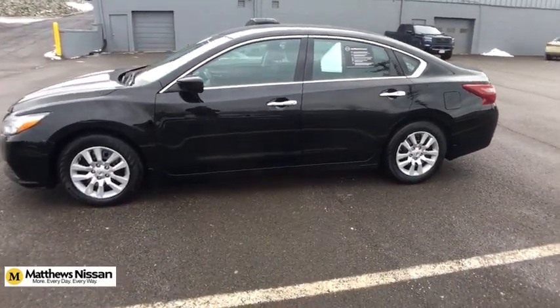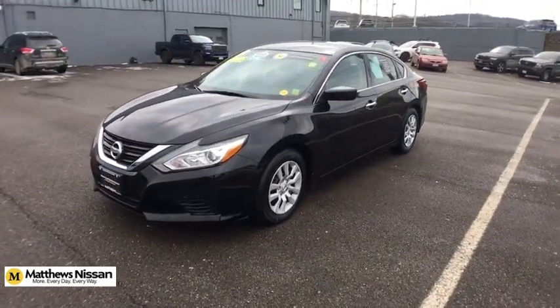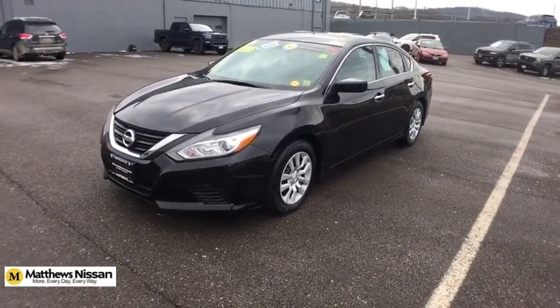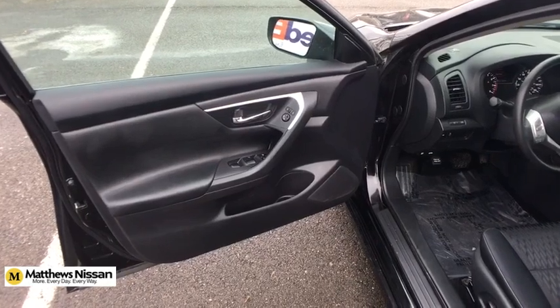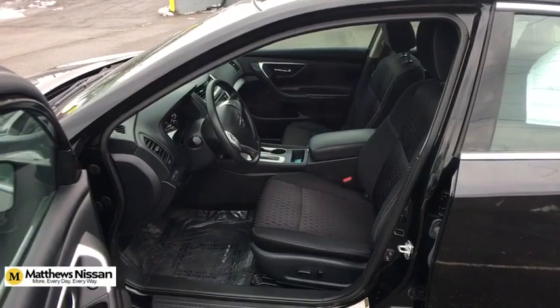defroster, remote keyless entry, panic alarm, overhead console, tachometer, brake assist, cloth seat trim. If affordable style and reliability are what you're looking for, this vehicle couldn't be more perfect. Drive it today.